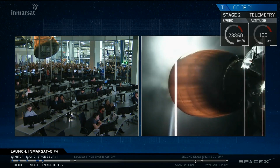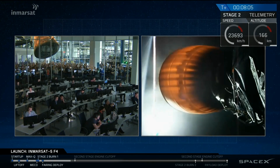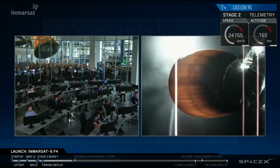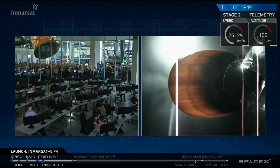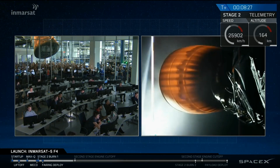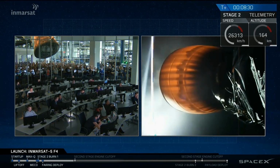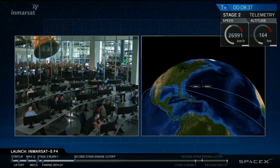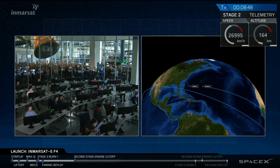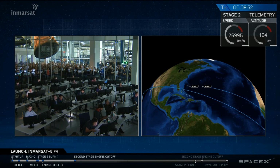T plus 8 minutes into flight. We're just over half a minute away from the planned shutdown of the MVAC-D engine on the second stage. Trajectory looks nominal. Propulsion continues to look nominal. And when we get shut down, we'll wait and listen for the call from the guidance engineer letting us know how the orbit looks. MECO. Cape loss of signal expected.